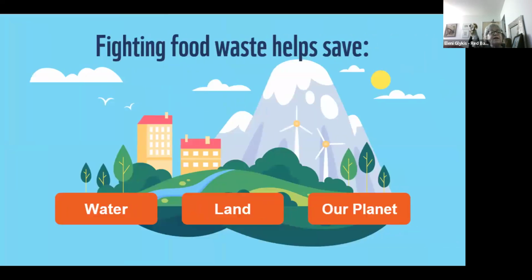And also, fighting food waste helps save water, land, and our planet. So hopefully you can do a little something to reduce the amount of food that is wasted. Our small choices can make big differences for our land, water, animals, and other people. So be a food waste warrior.